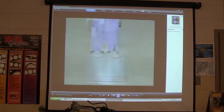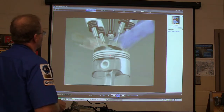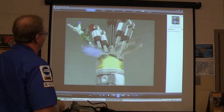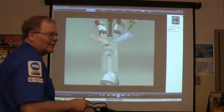See that? All right. Now we're going to slow it down. Watch this now. Intake, compression, power, exhaust. Intake, compression, power, exhaust. It's hard to do it when it's moving that fast. Now, as it slows down a little more, it's going to slow down more. Intake, compression, power, exhaust. Memorize that.